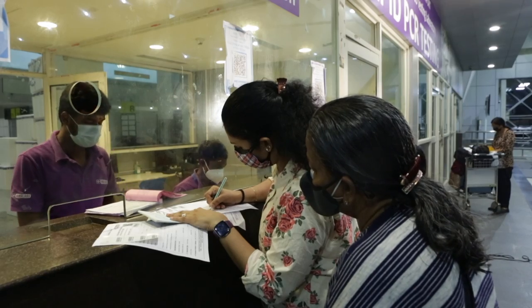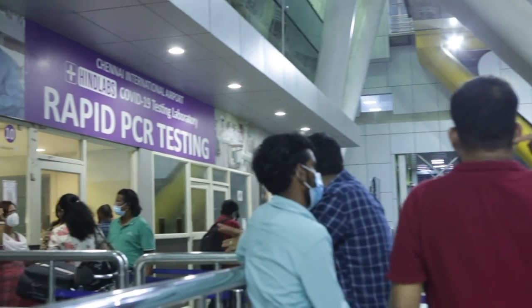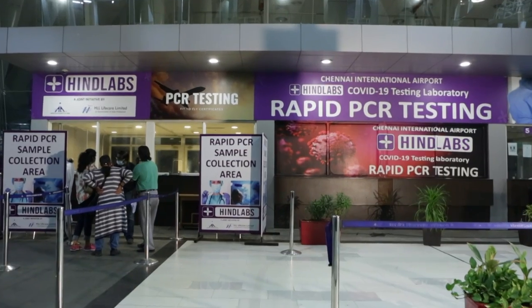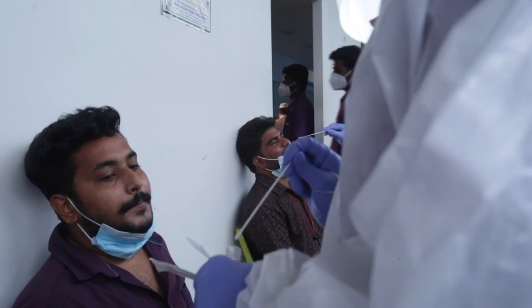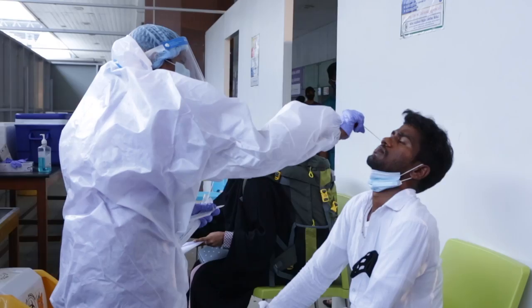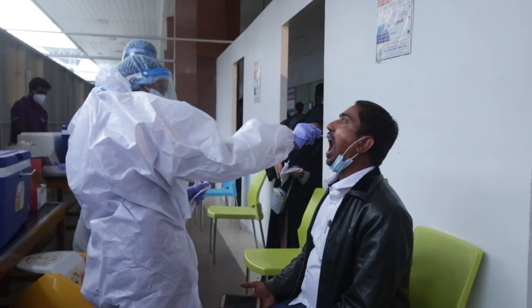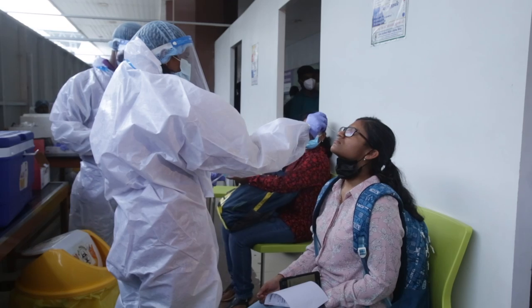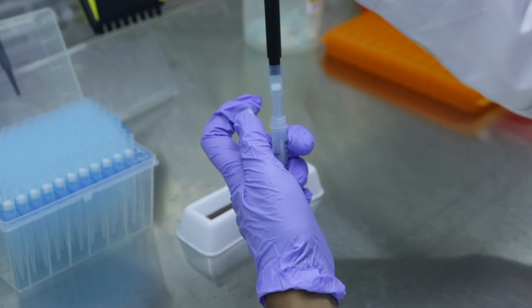The passenger registration facility is available online and offline. Registration counters are available at both the arrival and departure area. There are designated sample collection booths with well-trained staff to ensure that all the precautionary protocols are strictly followed. Separate sample collection centers are available for RT-PCR and rapid PCR.